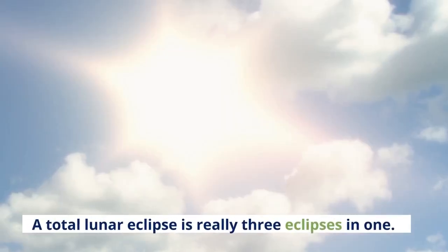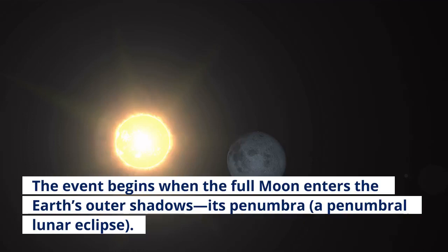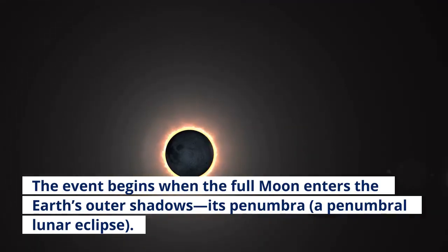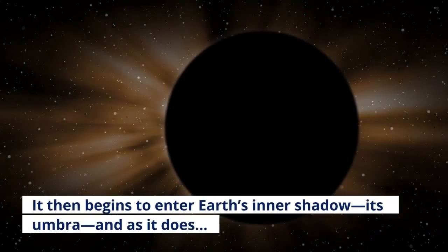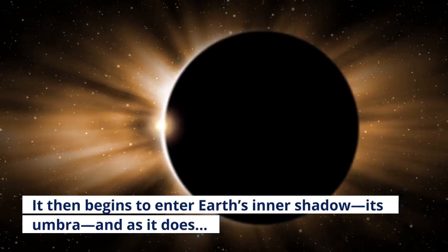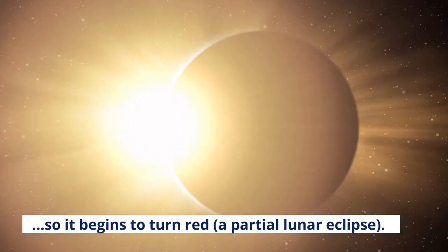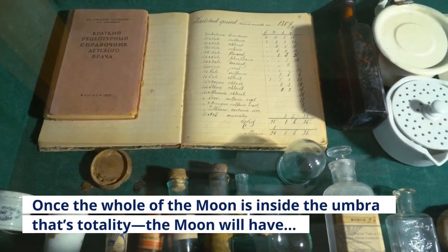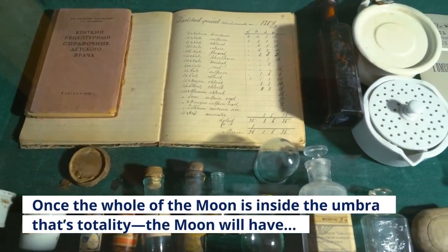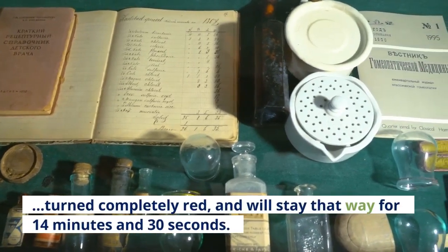A total lunar eclipse is really 3 eclipses in one. The event begins when the full moon enters the Earth's outer shadow, its penumbra, a penumbral lunar eclipse. It then begins to enter Earth's inner shadow, its umbra, and as it does so it begins to turn red, a partial lunar eclipse. Once the whole of the moon is inside the umbra, that's totality, the moon will have turned completely red, and will stay that way for 14 minutes and 30 seconds.